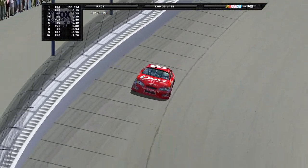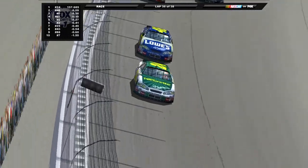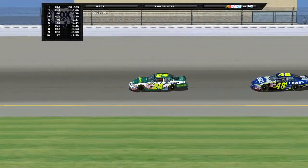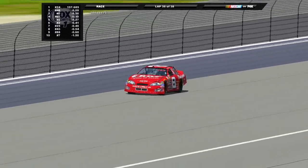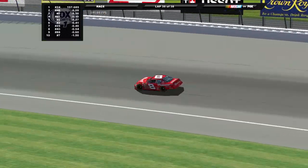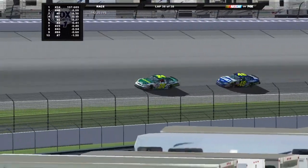Man, Jeff Gordon trying to hang on to that lead, but it has shrunk because of lap traffic. And now the 8 of Dale Jr., where is he going to go? Jr.'s going to stay high. Gordon's going to have to go low down the backstretch here. Uh-oh. He's going to catch him at a bad time. I don't like the looks of this.